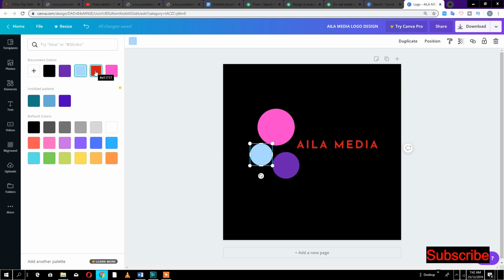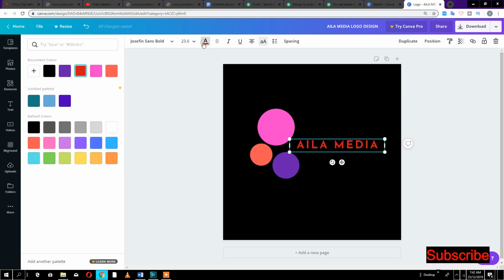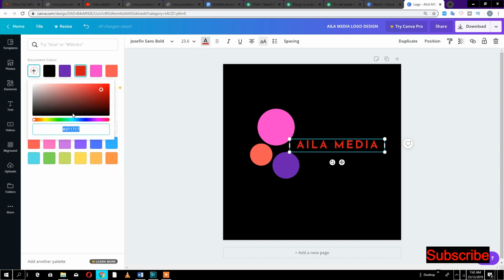Okay, we already have the color here, but if you don't have the color here, and you mistakenly click on this red color, you can see the two color shades are not the same. To get exactly this color, you click on this color, come over to this place, this is the color code.